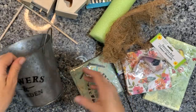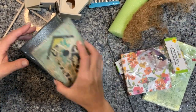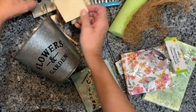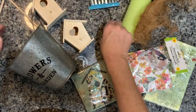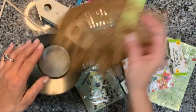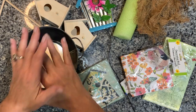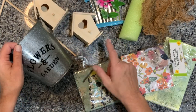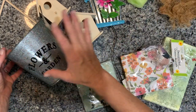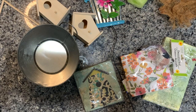Okay, so I'm going to make a bucket. And I think I'm going to put this on the front of the bucket. And I'm going to Mod Podge up some birdhouses. I'm going to put some pool noodle in the bottom, and, of course, my plant liner stuff. I don't know which florals I'm going to put in there yet because I want to get the houses done first and see what the color scheme is. And then I'll add some florals in. So it's going to be a bucket with some florals and some birdhouses. So let's start this one.